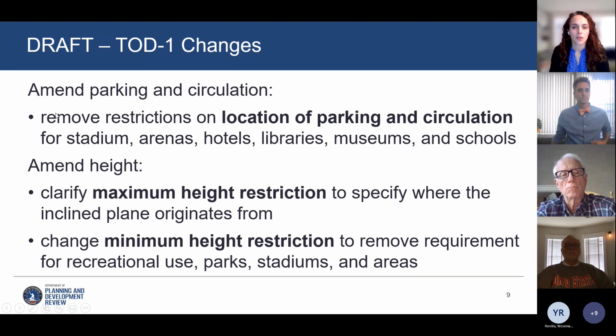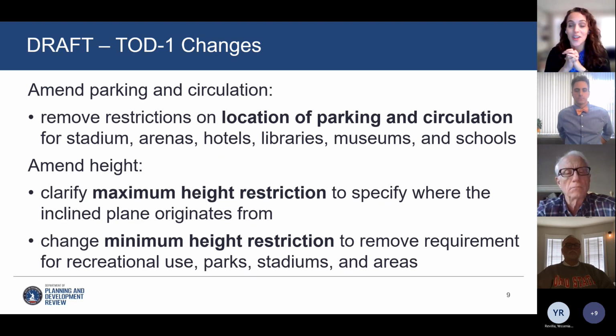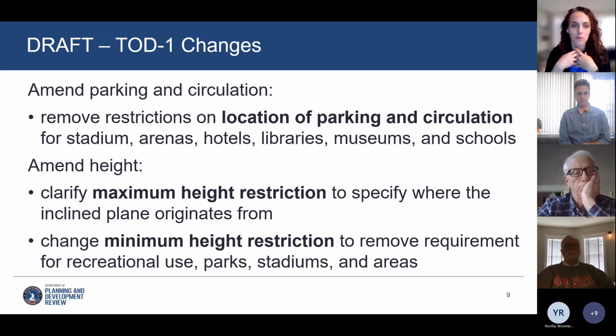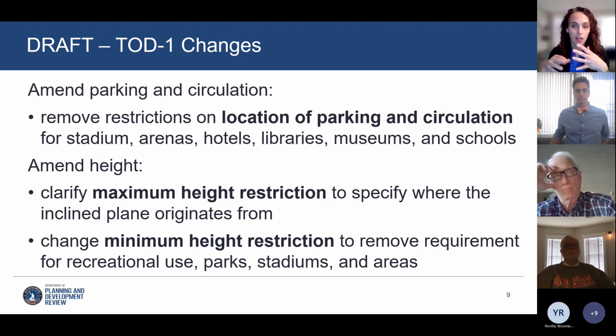Excellent, thank you. So this is related to amending the parking and circulation portions of TOD1, and that is removing some of the restrictions on the location of parking and circulation for stadiums, arenas, hotels, libraries, museums, and schools. So stadiums and arenas are being added in as new principal uses, but they will not be required to adhere to a provision in the TOD1 that says that you can't have parking and circulation between the right-of-way and the entrance of the building. And so we decided to add in these other uses, like hotels, libraries, museums, and schools, where it may be appropriate for there to be a pull-off lane to allow folks to enter those places.